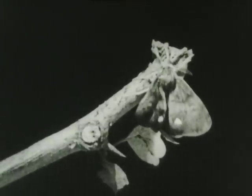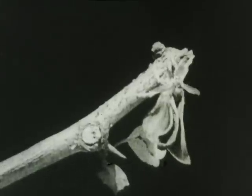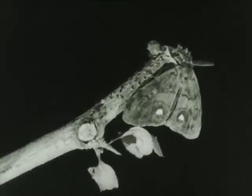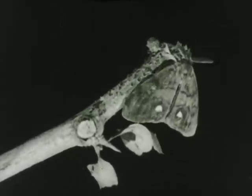The male is grayish-brown in color. He has feathery projections on the outer margin of the wings. He is not a beautiful moth, even though the caterpillar is considered a beautiful creature by some people.